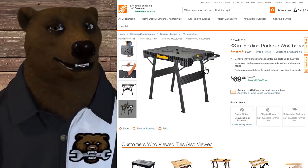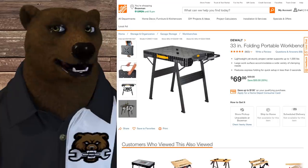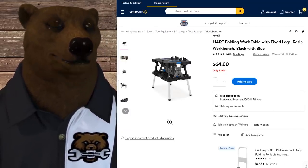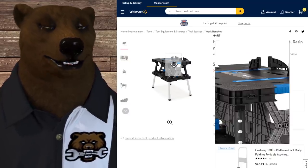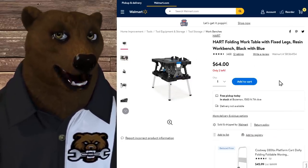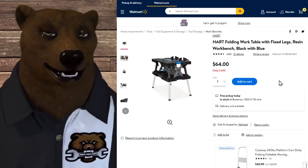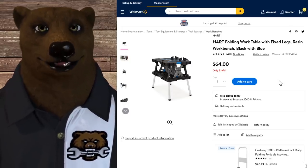But that said, it's a decent workbench. It's got the nice peg holes for clamping and stuff. But I still got to say, if I'm going to spend that kind of money for a portable workbench, I still think the Hart right now is the best deal going. You get the clamping system built into it. Yeah, it's incredibly sturdy. I don't know if it'll do 1,000 pounds, but it is $64. So it's a couple bucks less. Comes with the clamps. It just seems like a better and definitely more sturdy system than the DeWalt.